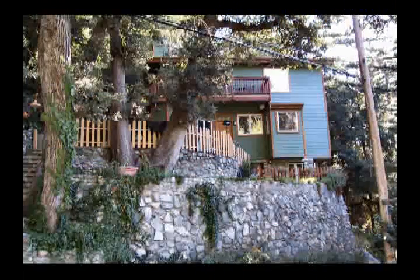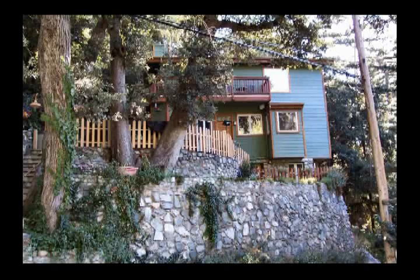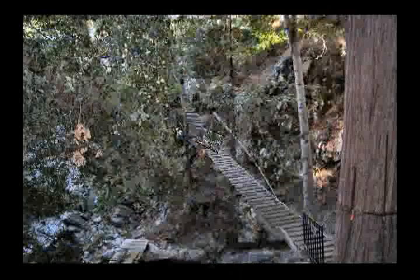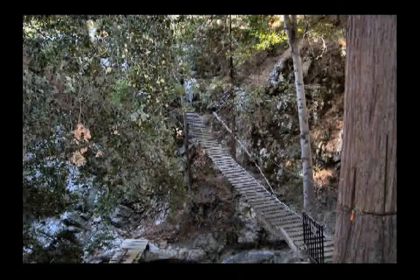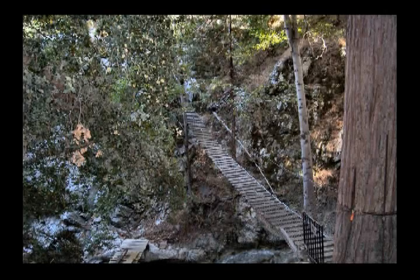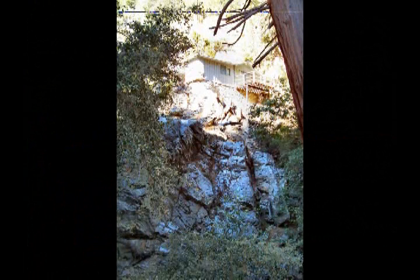It starts off with a paved road going by a number of very nice cabins. There's also a very nice little stream going down the bottom of the canyon. Also some rather interesting bridges to allow people to get across the creek to get to their cabins. Some of these cabins are perched right on the canyon sidewalls, as you can see here.